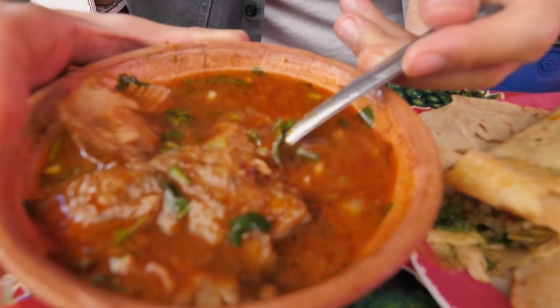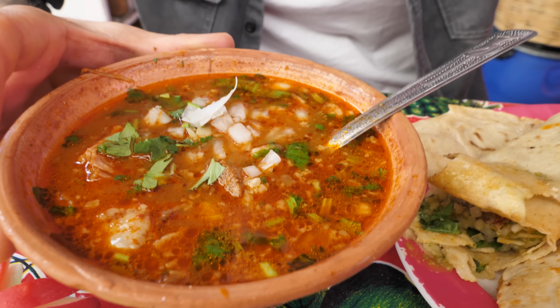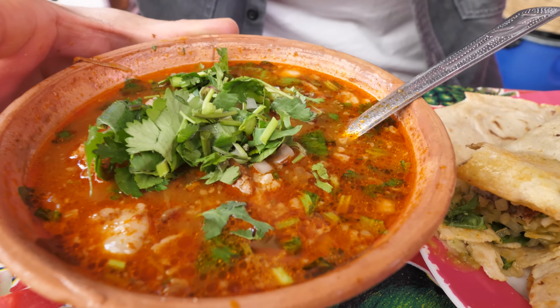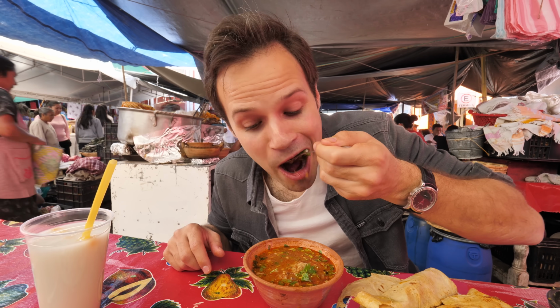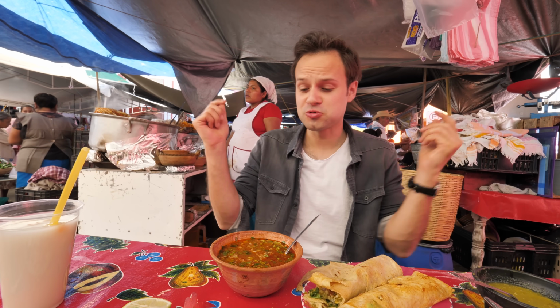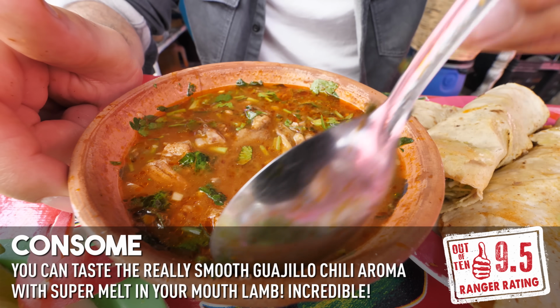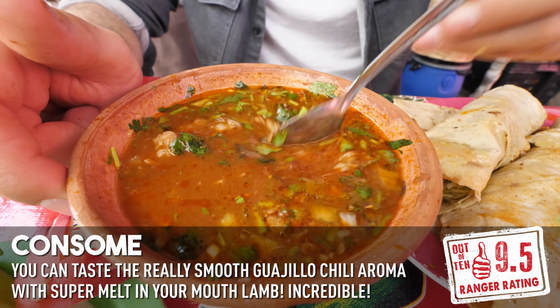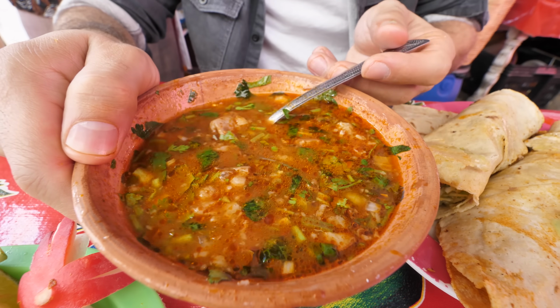After tasting the rich consomme soup made from the drippings from the barbacoa lamb and a guajillo chili sauce topped with cilantro, onion, and lime, that is gonna be a mouth filler. Now that is incredible. That huge bite that I just had, it actually just melts in your mouth. The onions and the cilantro, there's a bit of chili in there. That is a perfect soothing soup.